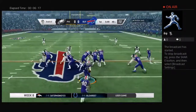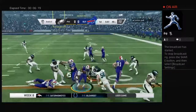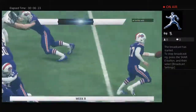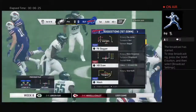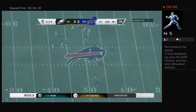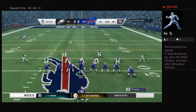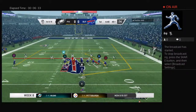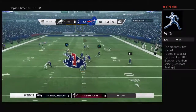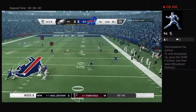Facing a 2nd and 2 after that last catch, good for 8 yards. And he'll get it into enemy territory just across midfield at the 49. They'll get 3 as the drive continues. It's a 1st down. 2nd and 2 is prime time for a little bit of a gamble, isn't it? Open up the playbook. Go play action. Toss that bad boy deep. But in this situation, go ahead and give it to your back. Let him pick up a 1st down. Keep the sticks moving.